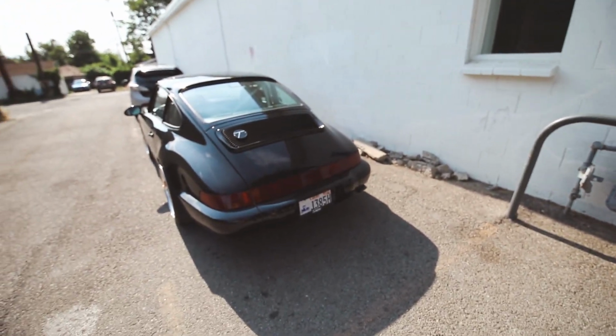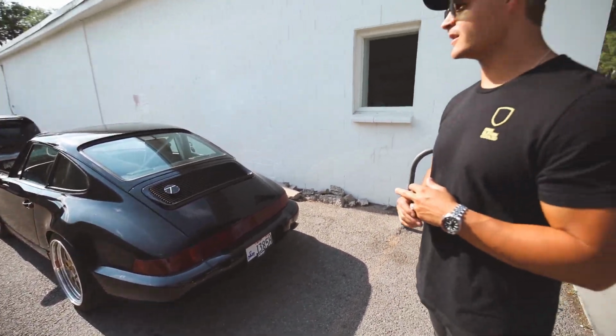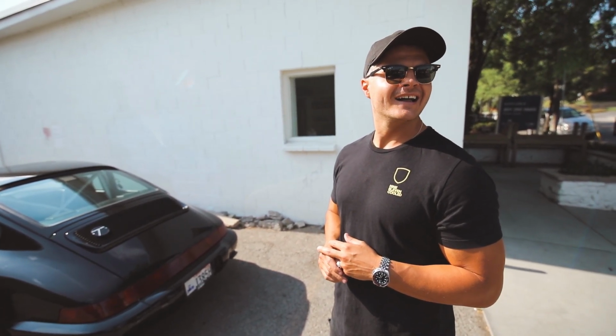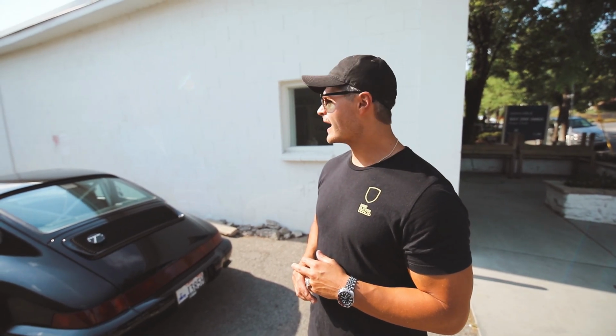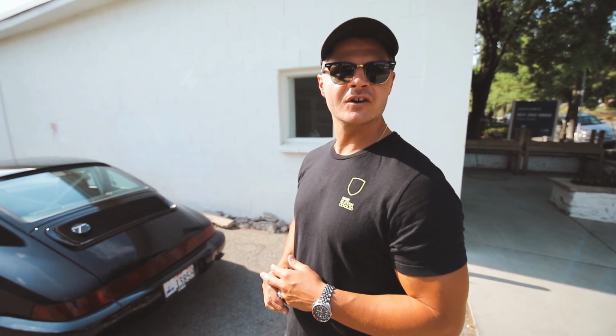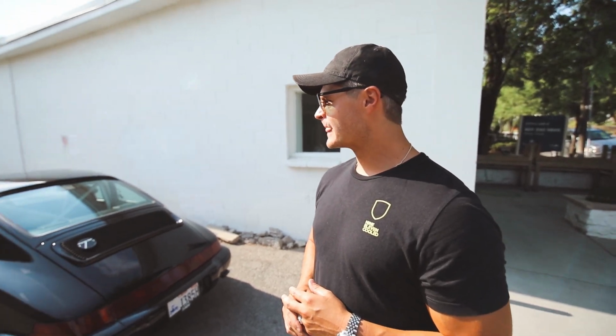I bought this car about a year and a half ago, actually for my 30th birthday. It was a goal of mine. We went down to Florida and test drove a few cars. I was determined not to buy a car sight unseen and to also not have my mind made up before I got there. So I test drove some 993s, the very last air-cooled, test drove a handful of 964s, visited a bunch of shops, and as soon as I drove this car, I pretty much knew it was the one.